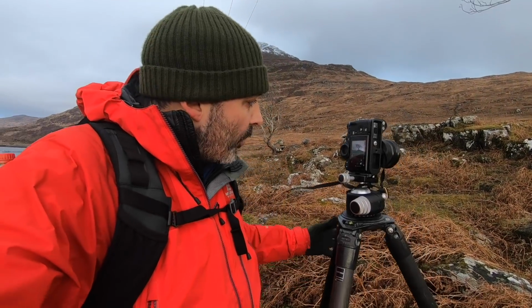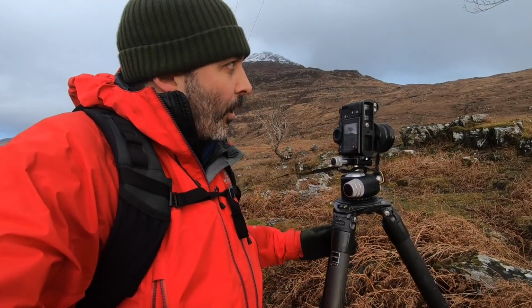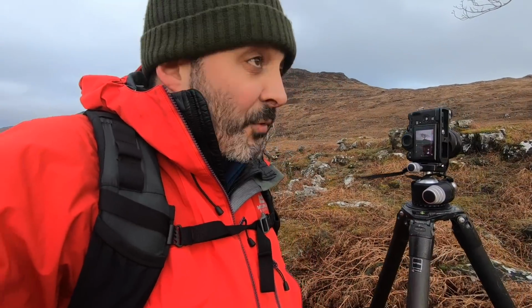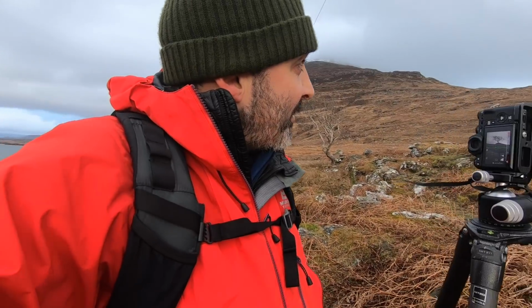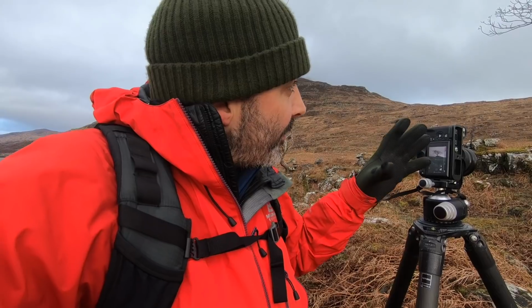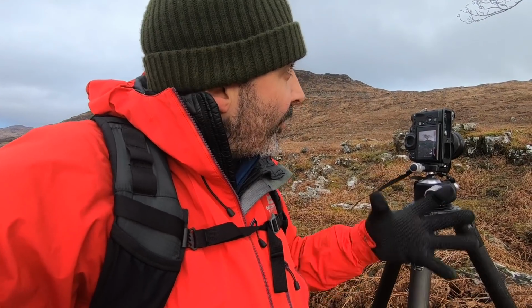So at the moment I'm just playing about with some compositions in black and white, removing all colour, allowing me really to focus on that composition. It actually feels quite barren and wild, which of course it has been. If you've seen some of my previous vlogs here on Mull, it has been very wild. Just working at the moment on the position of the tree. It's a beautiful gnarly tree.